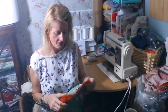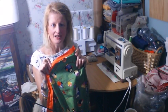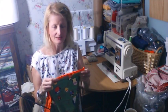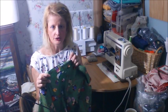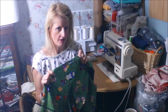Okay everybody, so I'm pretty much finished now with the shirt. Got some wacky orange bias binding to put on. Going to hand stitch that. Oh, it's going to probably take about another 45 minutes. And then I'm going to try and persevere on my machine to maybe do some buttonholes.